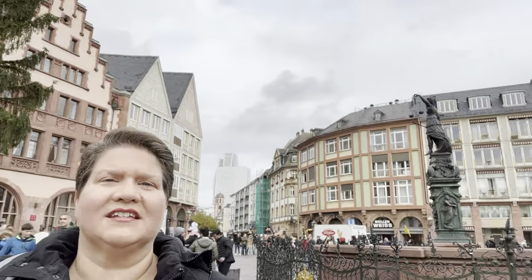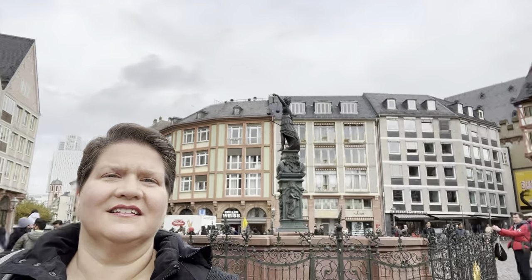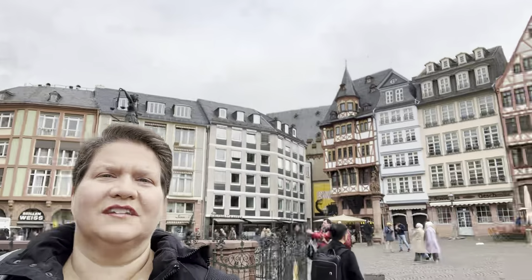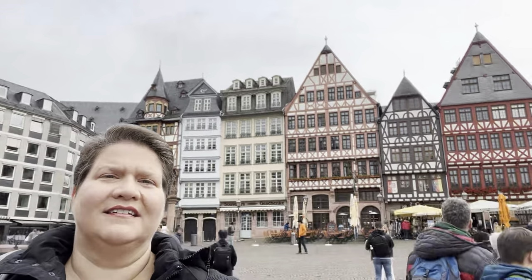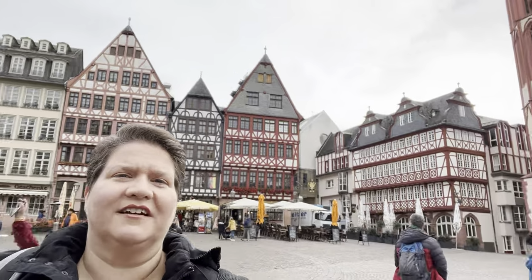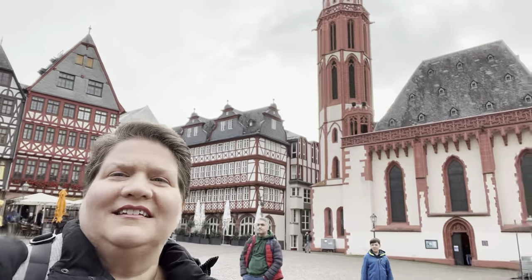Statue of Lady Justice. Right in the center of the square. And then these gorgeous half-timbered buildings. It's just picture postcard charming here. I think that does it.